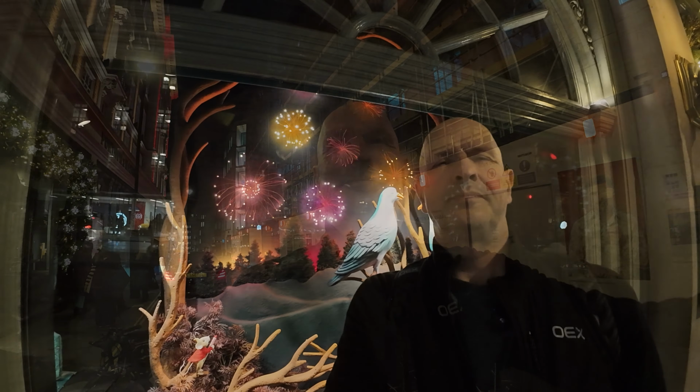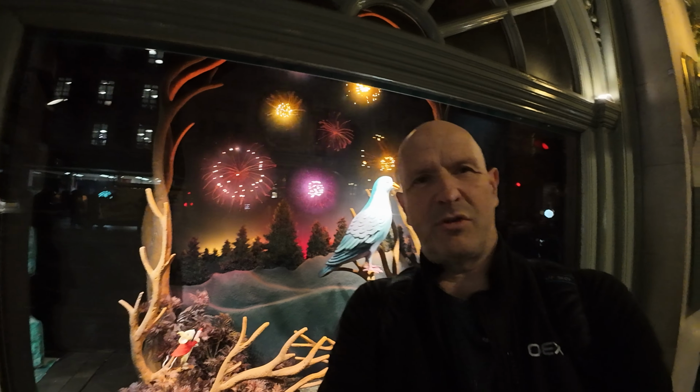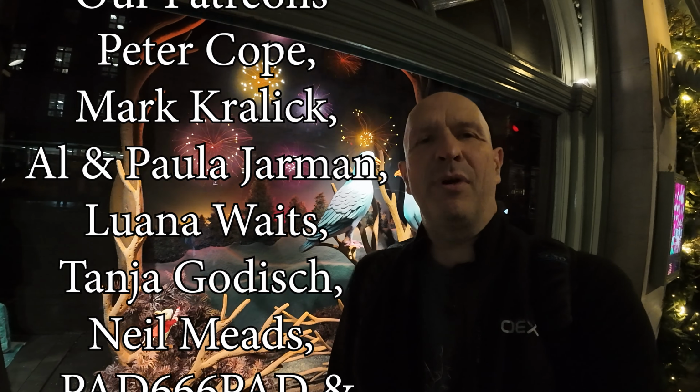Yes. So with the fireworks behind, how about that for Fortnum and Mason's Christmas windows this year? What did you think? And I'm so pleased they've got the mice. Absolutely superb.